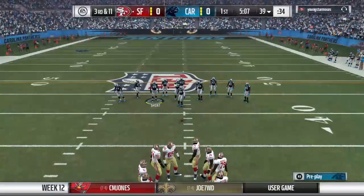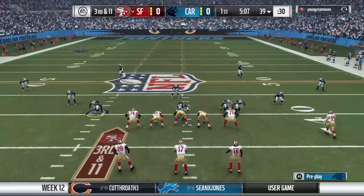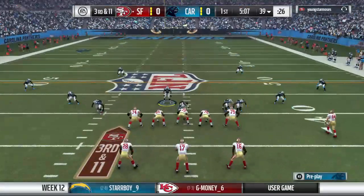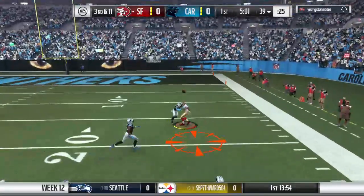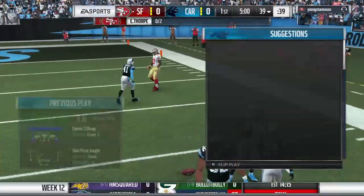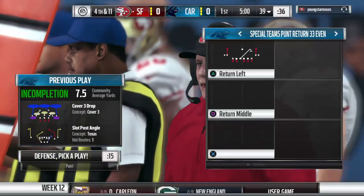And they'll be in search of 11 yards here on third down. Out of the gun, they'll look to throw. Going up top. And that one incomplete. Had some position, but couldn't hold on, and it brings up fourth down.